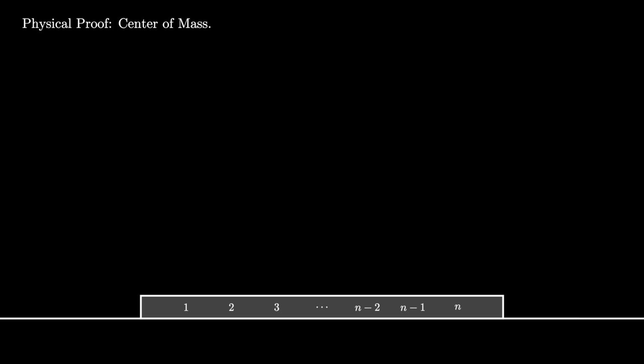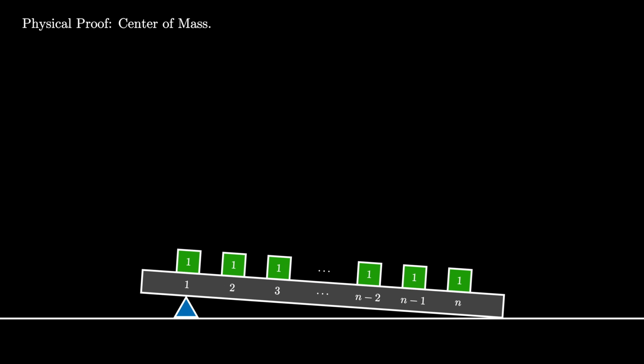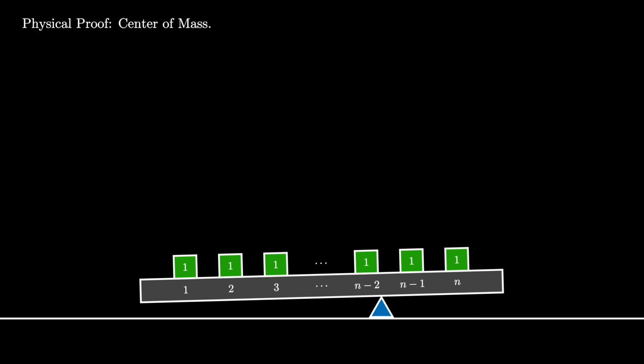And for our final proof, we utilize the physics of centers of mass. Imagine a platform with the distances marked off at the first positive n integers. Place a weight of mass 1 at each integer coordinate. If we want to balance this platform on a fulcrum, we have to find the center of mass. It turns out that in this case, the platform will balance when the fulcrum is precisely in the middle of the platform.